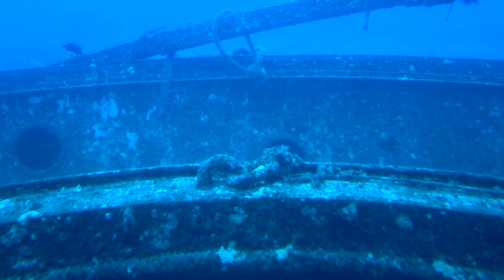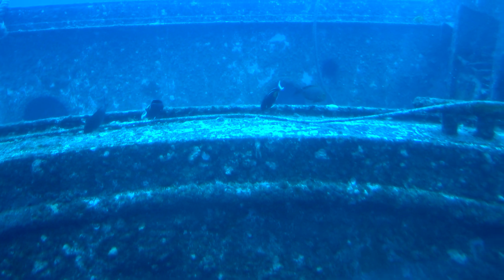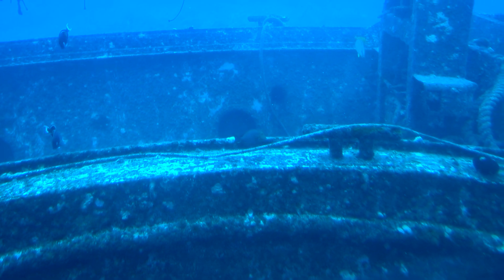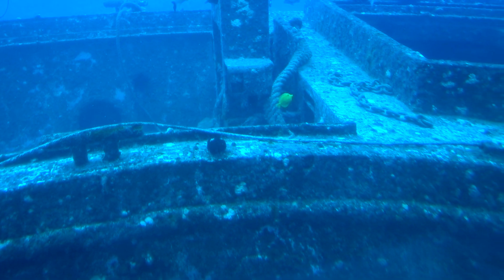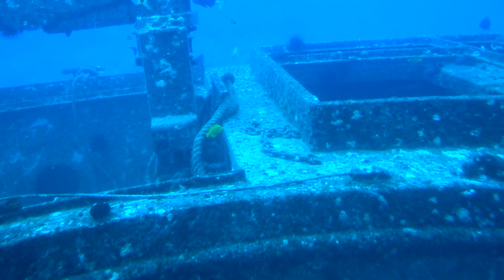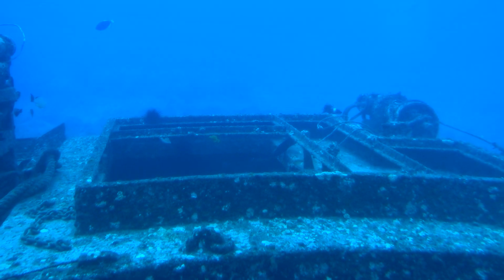If you look really closely, you might see these little balls of spikes just floating in the water column. That is the rarest fish in the world, our pilot's favorite fish. It's what he likes to call a free-swimming urchin. Beautiful. Oh, there's that one floating.